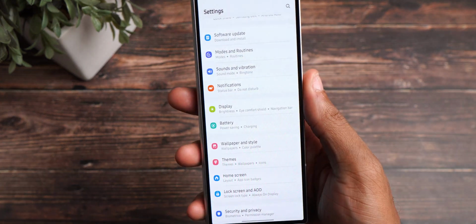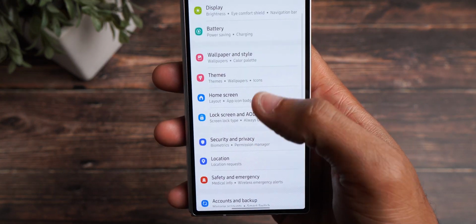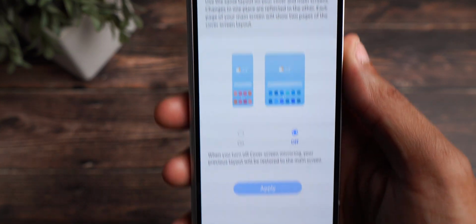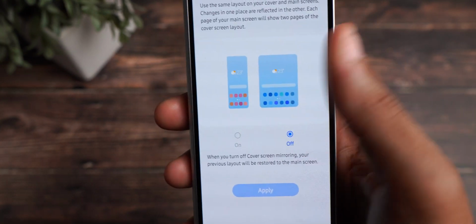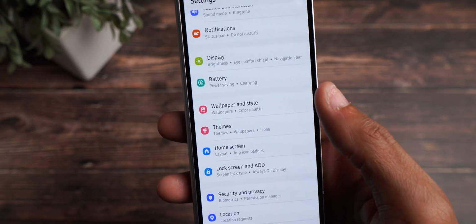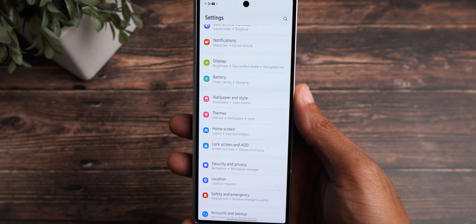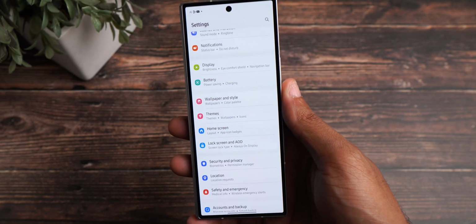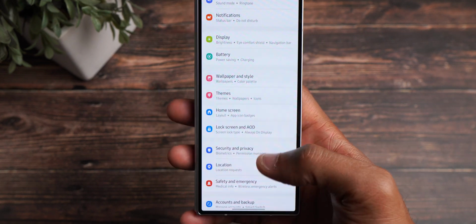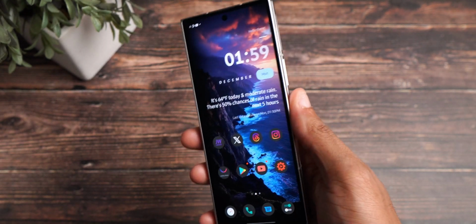In order to make sure you guys can take advantage of that, you'll come back into settings, you'll come in here to home screen. And once you click on home screen, you want to make sure your cover mirroring is off. If it's off, you will be able to have two different distinct setups for your device. Now, this is one of those software features that Google needs to bring to the Pixel 9 Pro Fold, because that is locked to mirroring your cover display with your main display. But with Samsung, you have the option to be more customizable, more creative with your cover screen and your main screen.